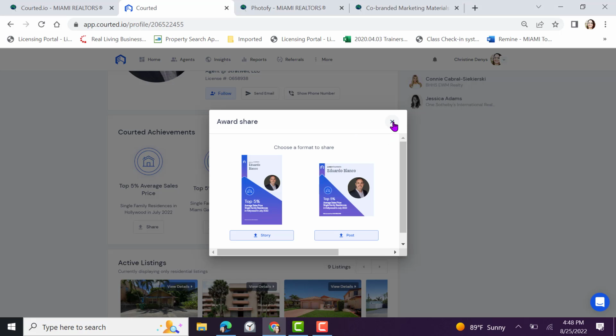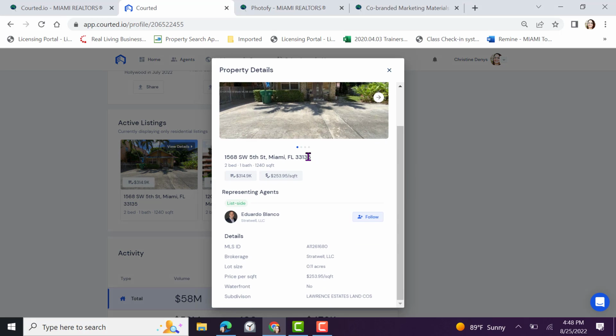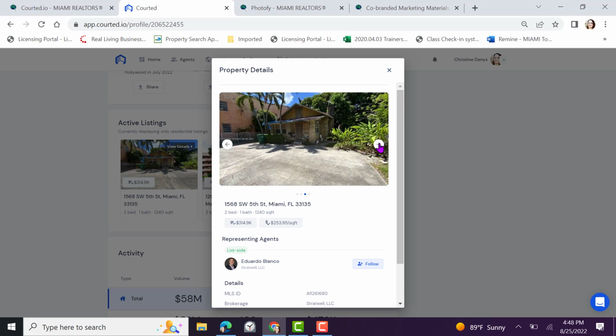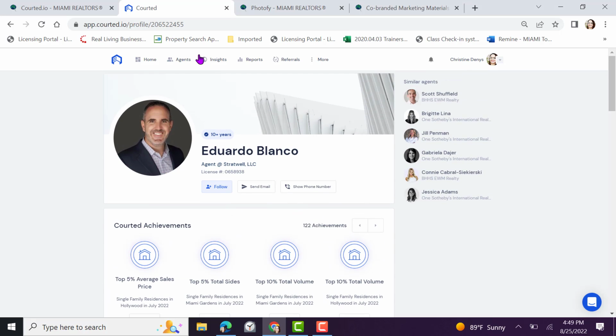Let me exit out. Aside from that, once you have active listings, these listings are going to be available on your profile, and others are able to see them. They can view the details on them. As I scroll through here, they'll have access to the different pictures, and they of course can follow you. Okay, exiting out. Now that we know how we can connect with others, let's go ahead and click on Insights on the top.